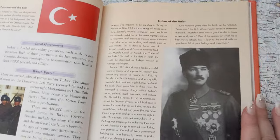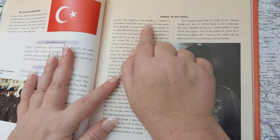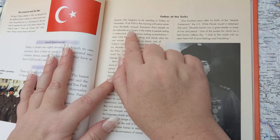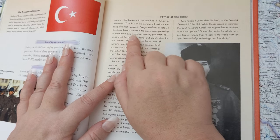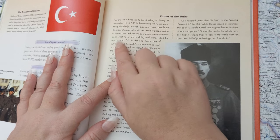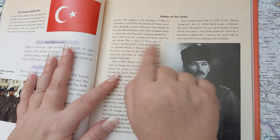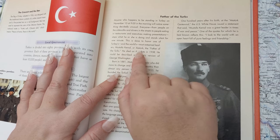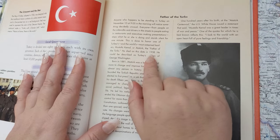Let's read about the father of the Turks, Mustafa Kemal Atatürk. Anyone who happens to be standing in Turkey on November 10th at 9:05 in the morning will notice something decidedly unusual. Everyone, from people on the sidewalks and drivers in the streets, to people eating in restaurants and executives making presentations, stops what they are doing and stands silent for 1 minute. This is done to honor one of Turkey's and the world's most esteemed leaders, Mustafa Kemal, or Ataturk, the father of the Turks. He died on this date, 1938.